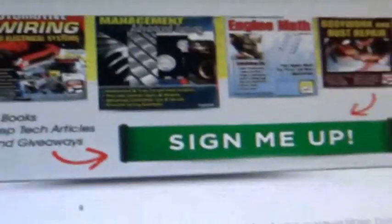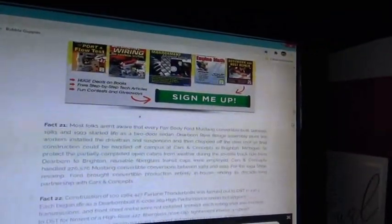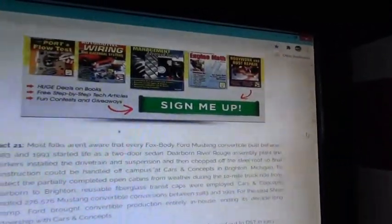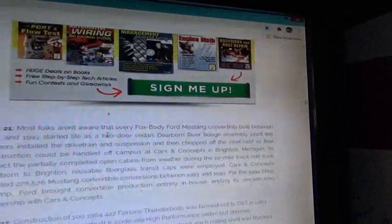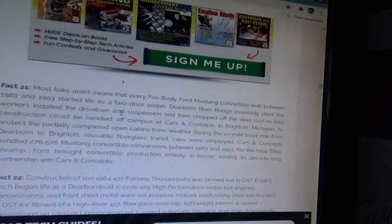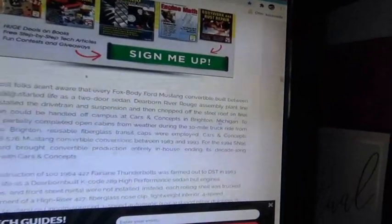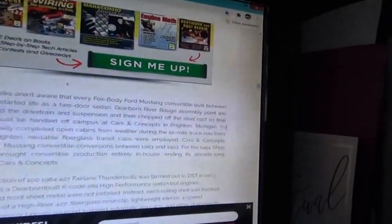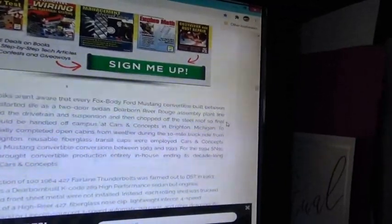All right, here's an interesting one. This is Muscle Car DIY. Here's why a lot of people believe that it was a coupe first before it was a convertible. Let's look at fact number 21. This is 25 facts about the Ford pony car. It said most folks aren't aware that every Foxbody convertible built between 83 and 93 started life as a two-door sedan. So right there they're saying it was a coupe. River Road assembly plant line workers installed the drivetrain and suspension, then chopped off the steel roof, so final construction could be handed off to Cars and Concepts in Brighton, Michigan. So they're saying that Ford chopped the roof off and then sent it down the road. But that is exactly what this article says.